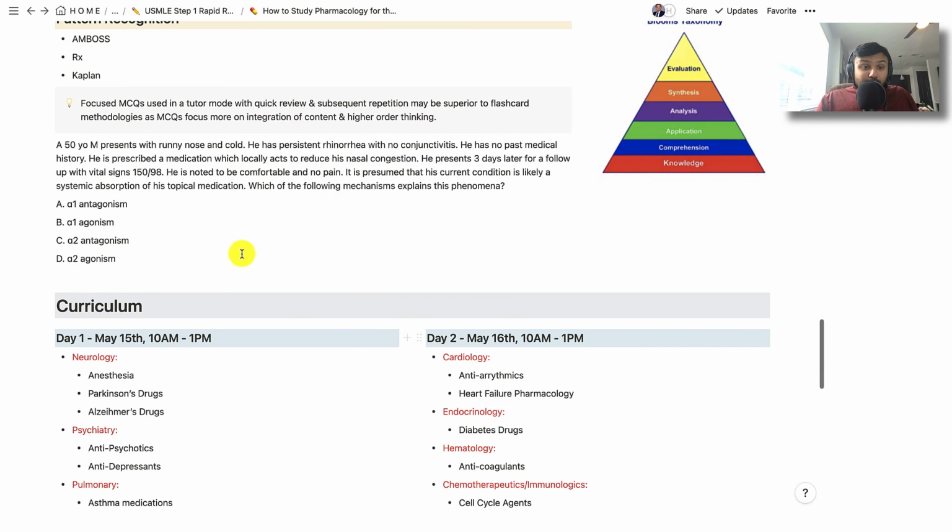So if we quickly go through a question: a 50-year-old male presents with a runny nose and cold. He has persistent rhinorrhea and no conjunctivitis. He has no past medical history, so he's relatively healthy, just has his URI symptoms. He is prescribed a medication that acts locally to reduce his nasal congestion. You know what hint I'm giving you?